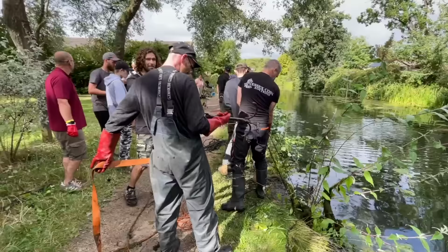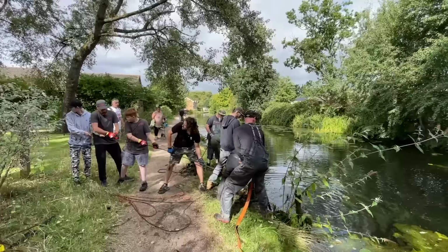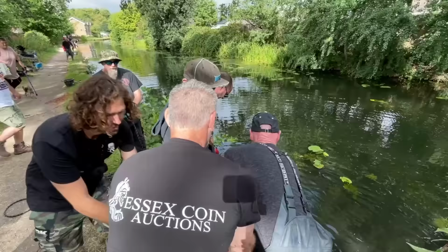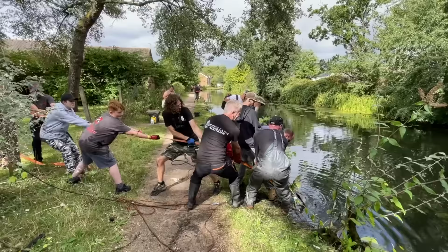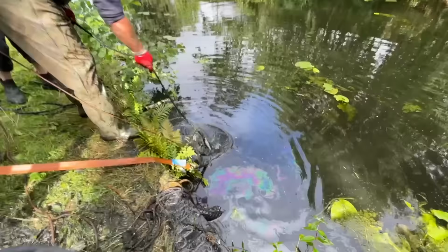Look at this grappling hook he's got there. We're not messing around now. We're gonna get Moby Dick. Okay, okay, go. Oh, it's come off. Can we pull this way? We're switching ropes here. Okay. All right, we got, oh. Okay, let's have a break. I'll go get another hook.